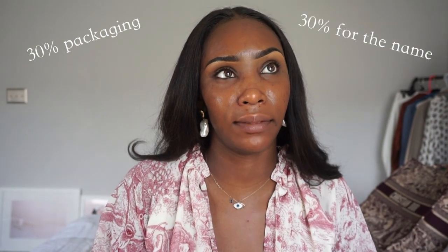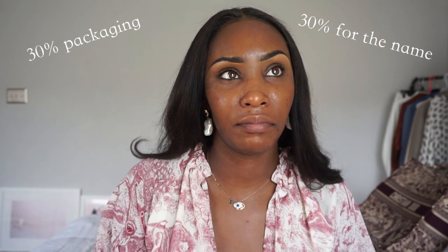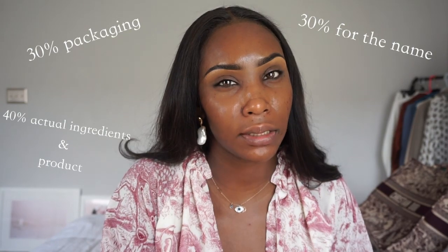Okay? So just know, when the price is so expensive, you feel this bottle, it's heavy. I'm pretty sure it's glass. You're probably paying like 30% for packaging alone, another 30% for the name, and then the other 40% is the actual product.